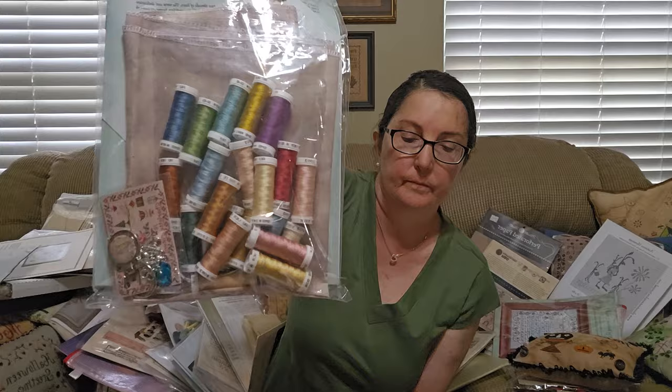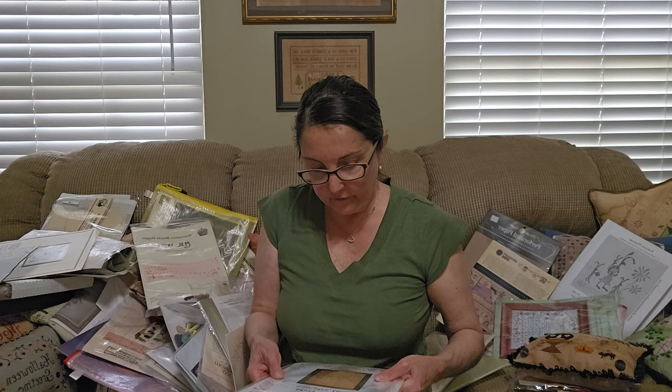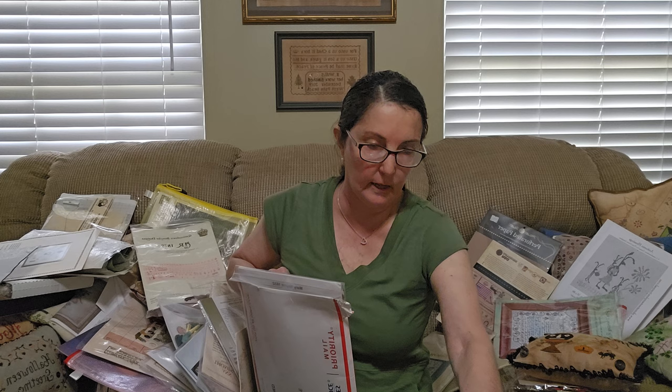Okay. And of course this is Mary Napier, and this was a kit. This was a sampler from Bridget Tolman, and it was the Threads of History Club kit. And it's good when they put a receipt in here, because then I know what I paid. Because I don't want to overcharge, nor do I want to undercharge by a lot. Although most of the time, it's going to be less.